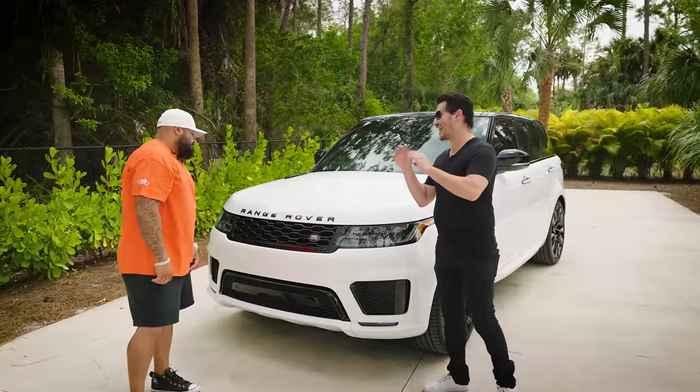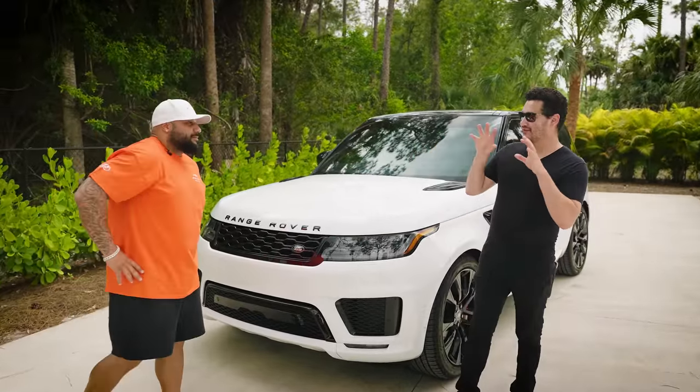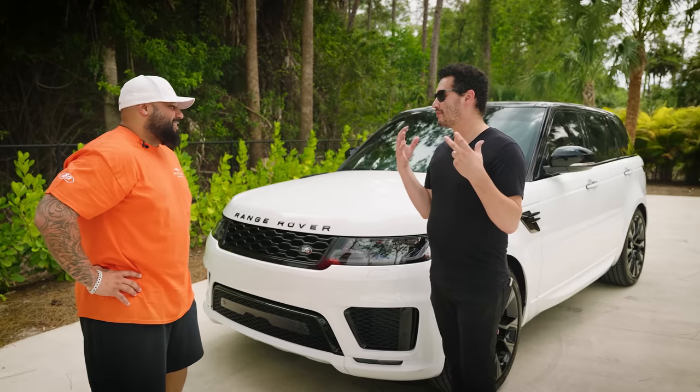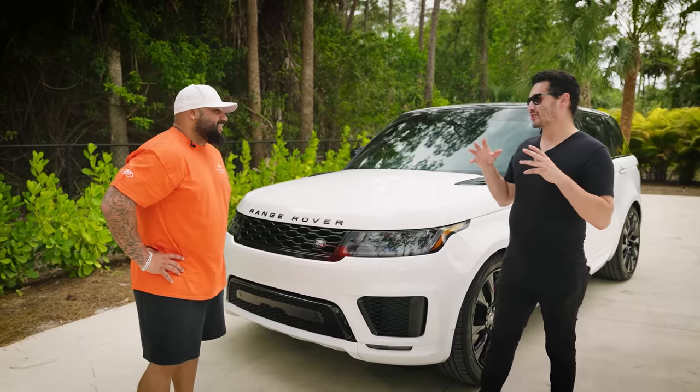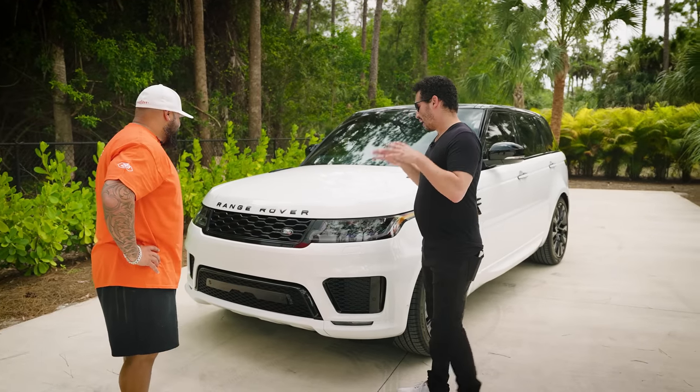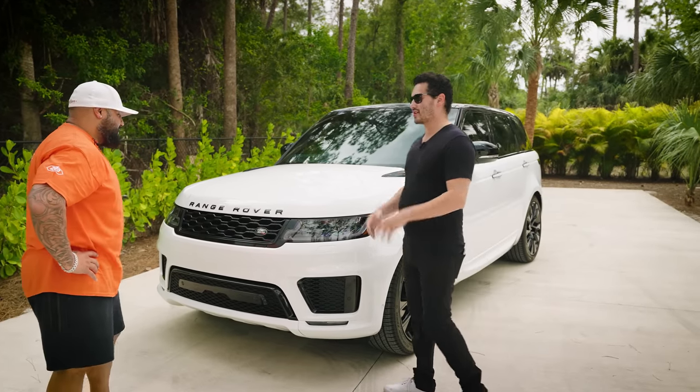I'm excited because I am a luxury vehicle guy. I love my sports cars, I love my utility cars, I love my big trucks, but I am a luxury SUV guy through and through, and I love Range Rovers. As far as the aesthetics go, front end goes, what do you think?